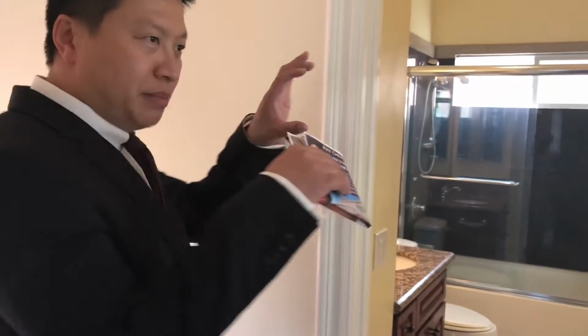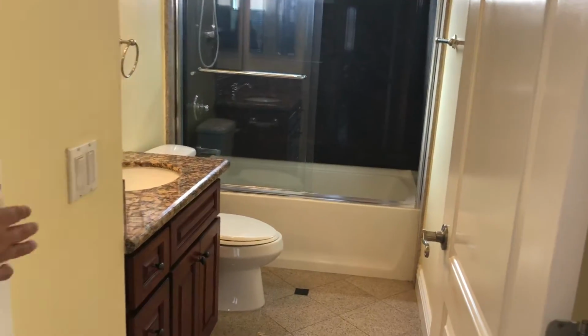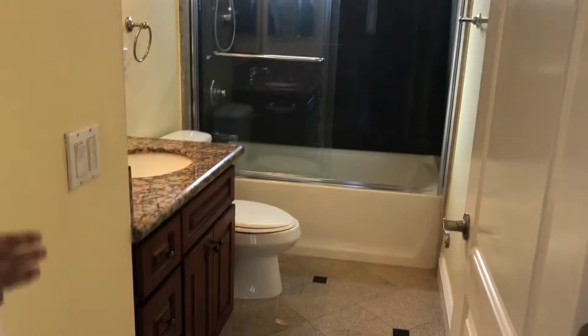Okay. Thank you. 尽量慢一点,转能尽量慢一点。如果你转快,人家看到会抖。So we have another bedroom upstairs, bathroom upstairs.